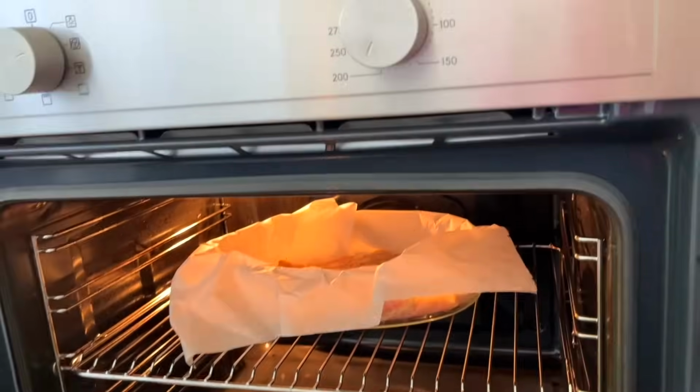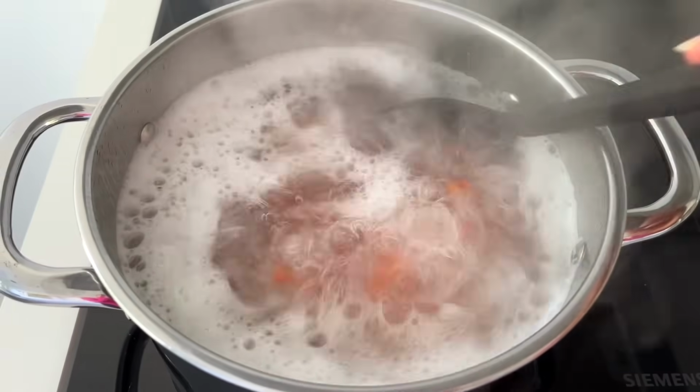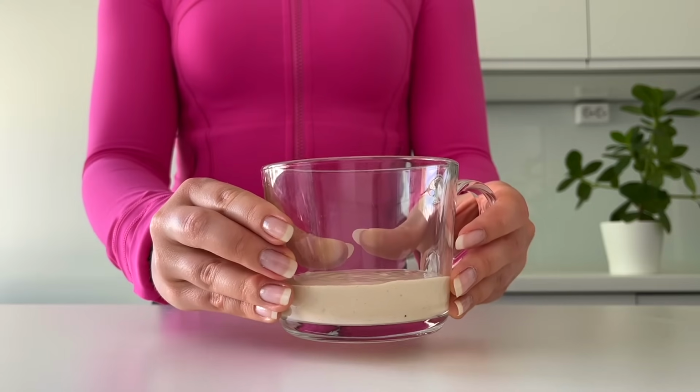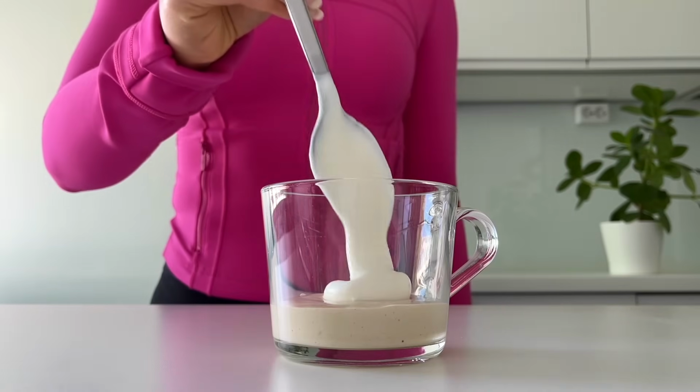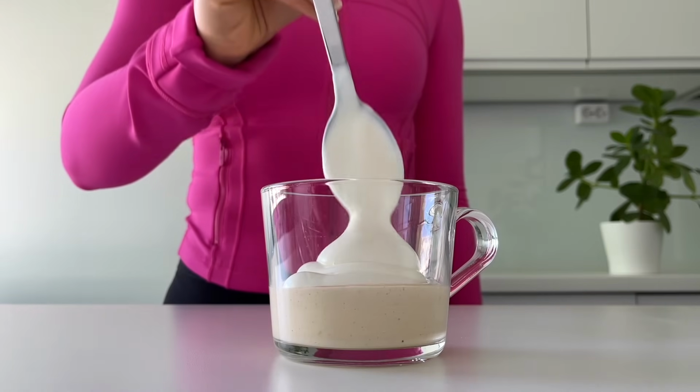Meanwhile, I cook some lentil pasta and prep the dressing. I'm using a store-bought dressing this time to save time, but I'm making it a bit lighter by mixing it with Greek yogurt. This is a great hack because the taste still stays the same.